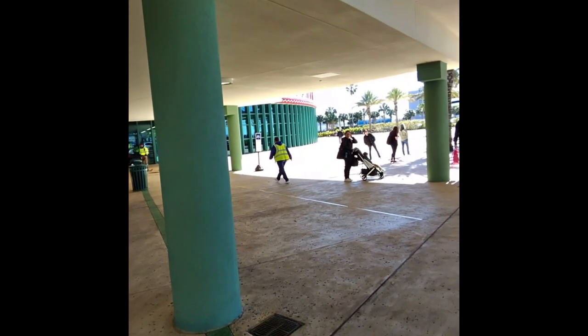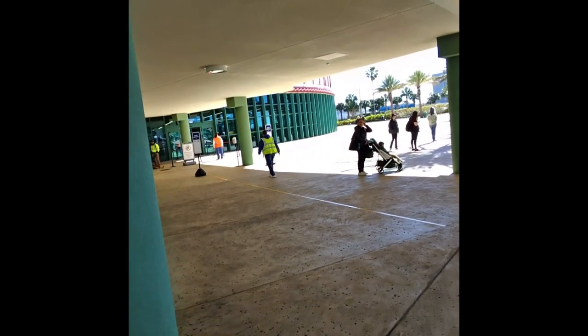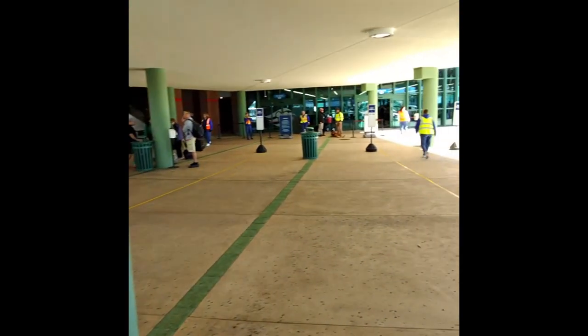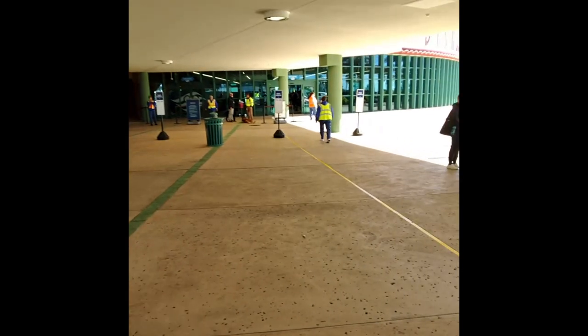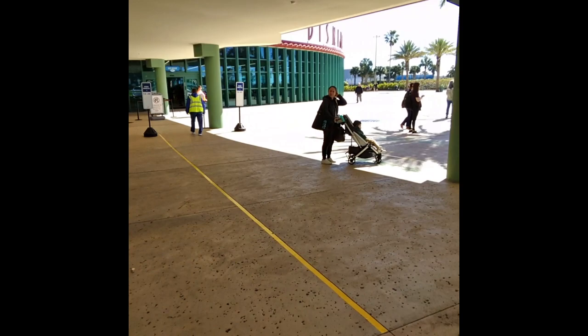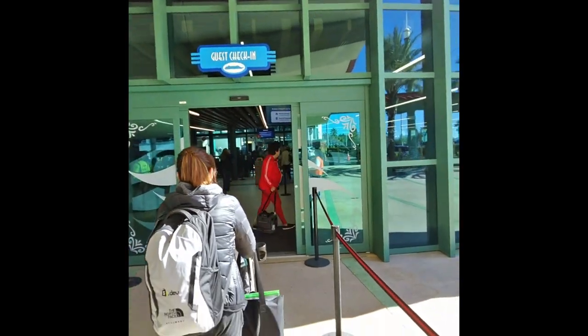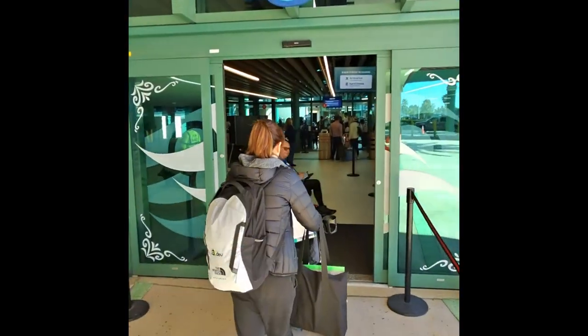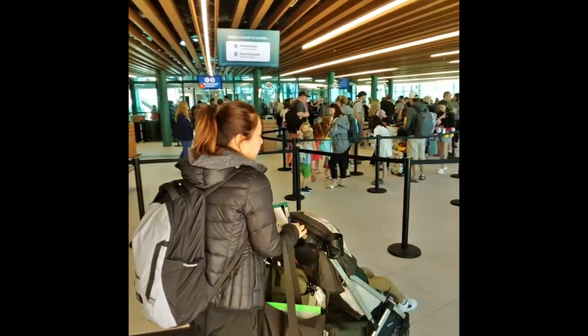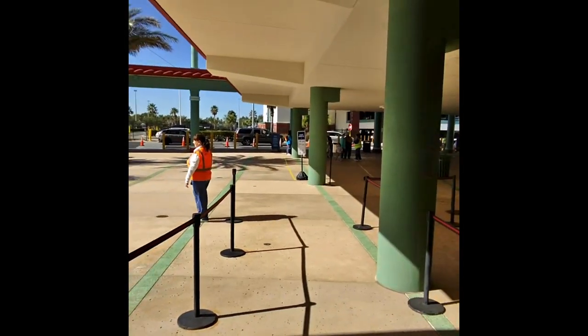One thing to note is that it's very similar to airport security, so that means no liquids. We had to pour out our bottle of water in a sewer drain, which is just on the right here. Once you are inside and make it through this line, you'll check in at a check-in desk and they will verify your passports and identification and give you wristbands for your kids.